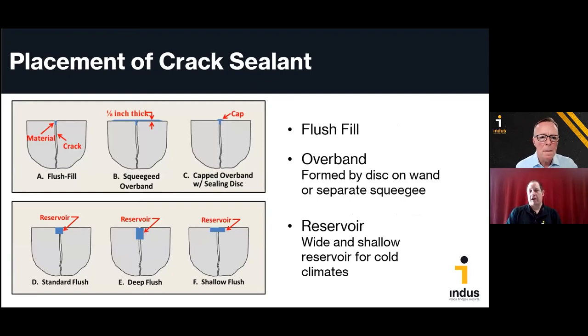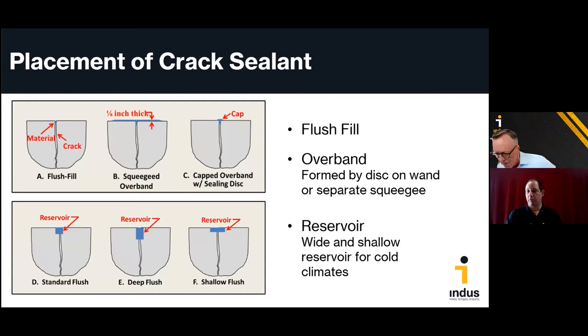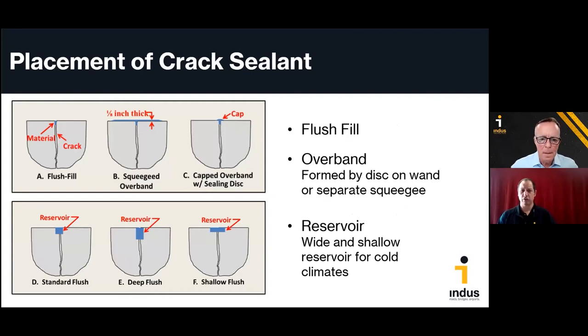So we've identified our cracks, we've picked a sealant, and now comes the important part. How are we going to apply it? Application styles fall into four categories. You've got your flush fill, overband, reservoir, and combination. Now, flush fill is good for those areas where you don't want any material on the surface. The downside here is you don't have the added protection of an overband if your flush filled sealant pulls away from the crack side. That 1/8 inch thick overband really improves the longevity of the sealant and really helps keep the water out.